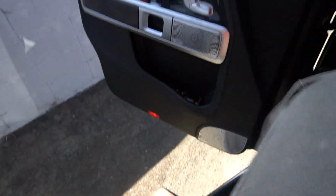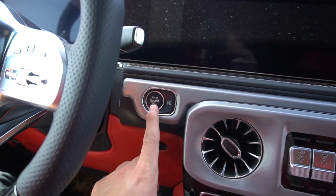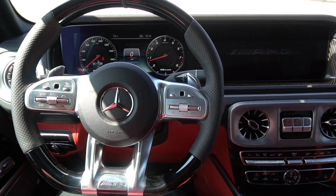Running boards. Let's go ahead and start it up. There's a push button right here, foot on the brake. Listen to that roar.